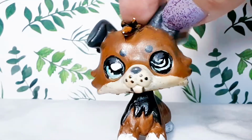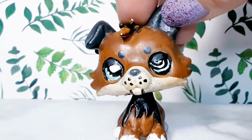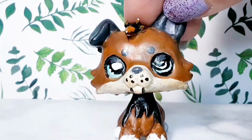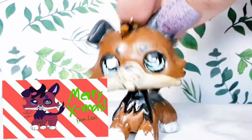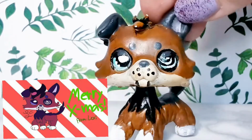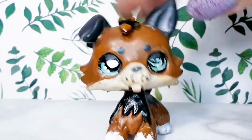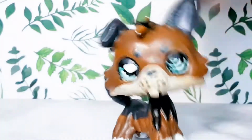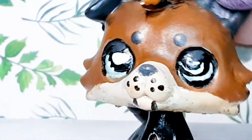LPS lexi66, which is her YouTube channel, and on her Instagram account, lexi_lexi_furry44, she made a ref sheet of him, and here it is. As you can see, she also saw him as a red collie. So yeah, I still love him. I don't care about the little color difference that happened. I'm happy that he's finally in my collection, honestly. Just look at him. Yes.